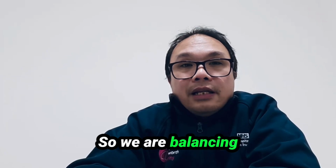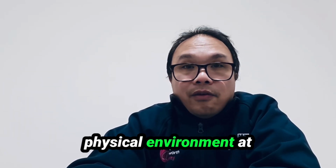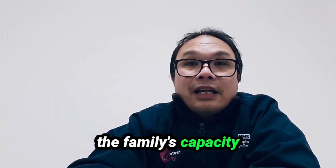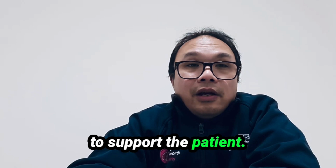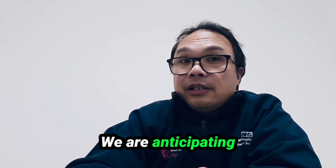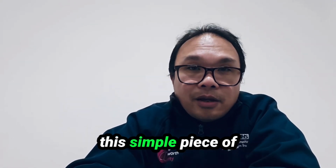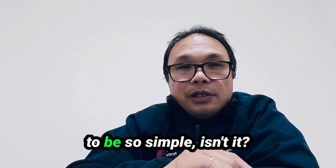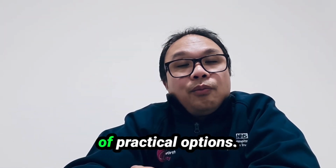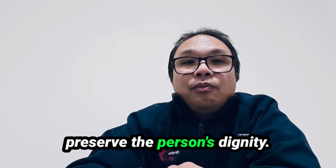So we are balancing safety and comfort. We are thinking about the physical environment at home. And we are considering the family's capacity to support the patient. We are acknowledging uncertainty. We are anticipating deterioration. We are thinking beyond this simple piece of equipment, which appears to be so simple, isn't it? We are creating a set of practical options. We're trying to preserve the person's dignity.